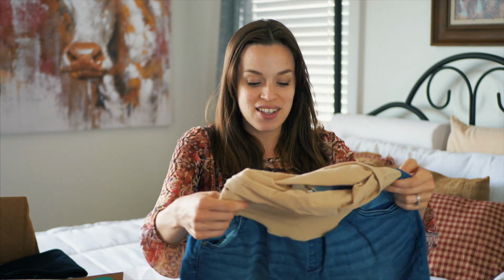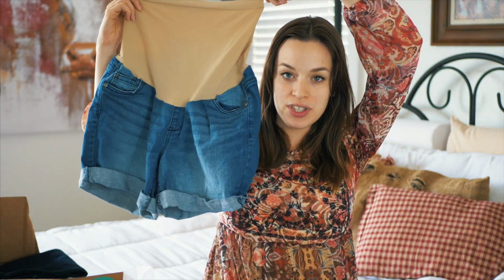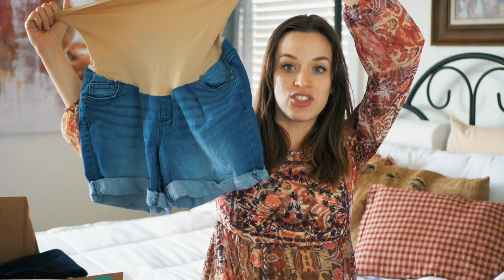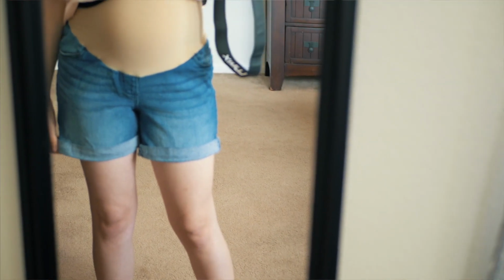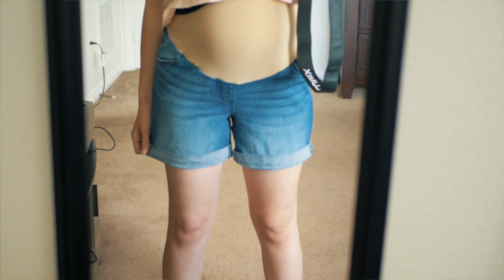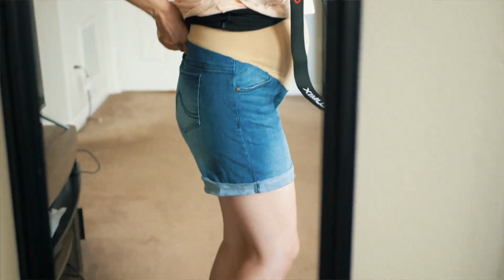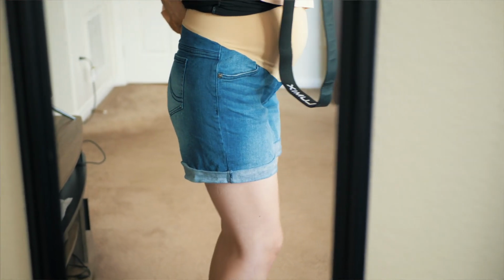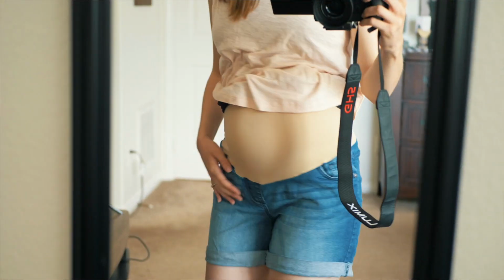First thing I got are these maternity shorts, which are going to be perfect for summer because my due date is in July, so the weather has already started warming up here. It's Southern California, so it's warm a lot of the time. So I figured I'd get a lot of use out of these shorts. And the brand is Indigo Blue. I forgot to say that every item I purchased is under $20. I kind of wanted to stay in that range just to make it very affordable.